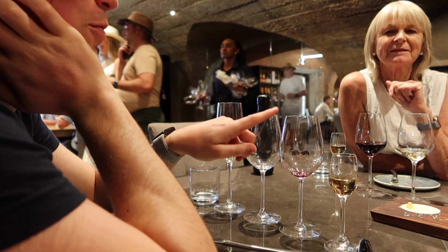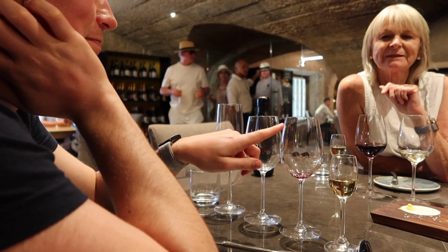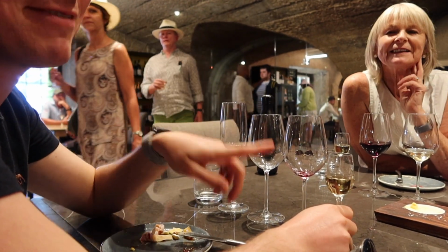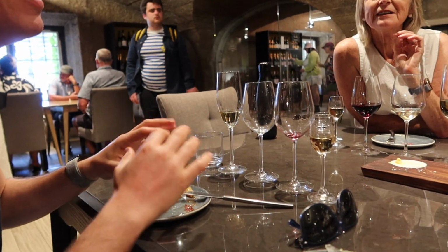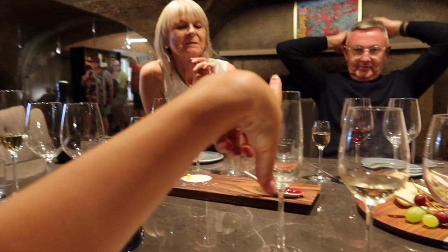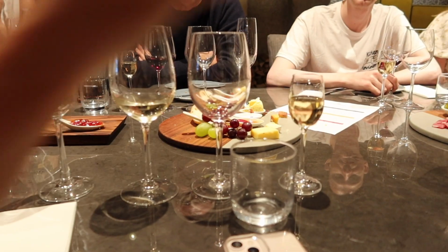I like the red a lot more than I thought I was going to. So I'm going to give that a 7. And to be honest, I like this as well. So I'm going to give this a 7 too. So across the board, I think it's a solid. I'm sure there's better, but I was surprised by how good that was. I like that.